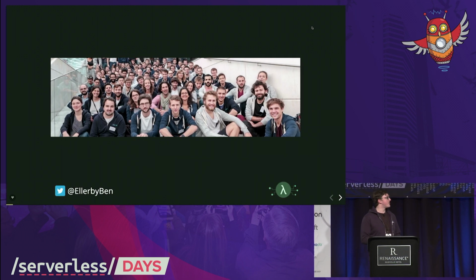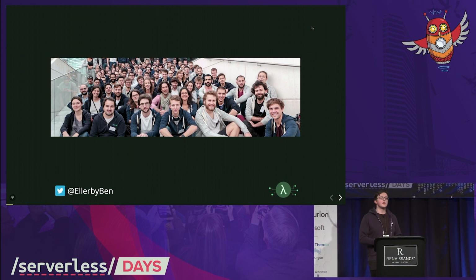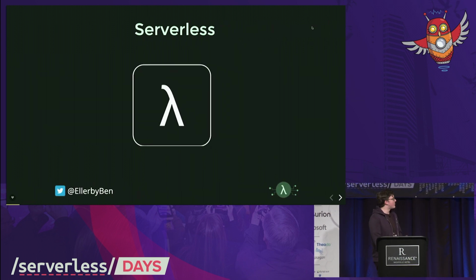As I mentioned, I work for Theodo. We're a company that helps other companies launch digital products, from startups launching their initial minimum viable products to large companies trying to achieve a digital transformation. And at Theodo we're using serverless. My role is to coach our developers and our clients' developers on how to use serverless to achieve a good architecture.